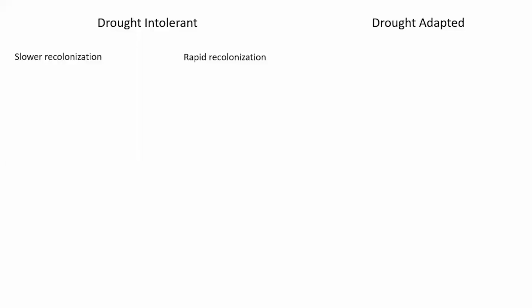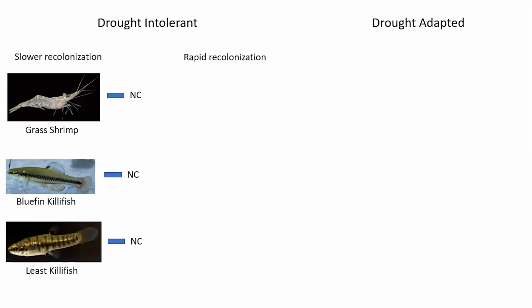And so we can group all of these 9 species into 2 main categories, drought intolerant and drought adapted. The drought intolerant ones we classify as slow recolonizers and rapid recolonizers, which I'll explain here. The ones that are slow recolonizers, after the March floods, at the start of the wet season in June, are very slow to come back from the deeper areas where there are refuges and recolonize the previously dry marshes.